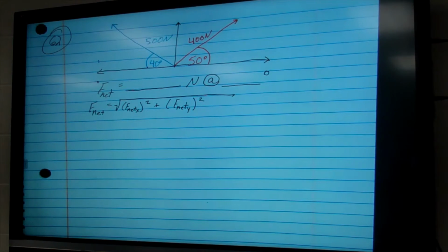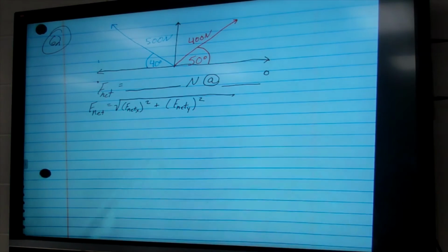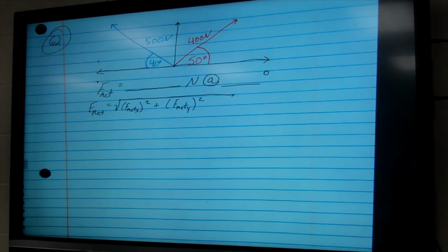For those of you that haven't, technically it's just the net force of the x plus the net force of the y squared together, under the square root. But if you're taking the square root of both of them, wouldn't that just be F net? We're not multiplying. You can't break it apart like that. When you see an addition sign under a radical, you cannot break that out. Golden rule, you cannot break it out.